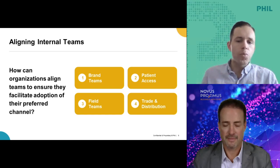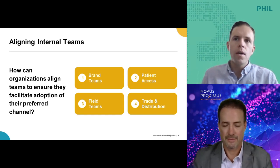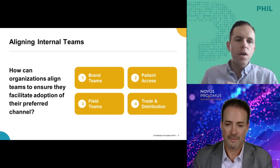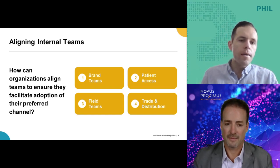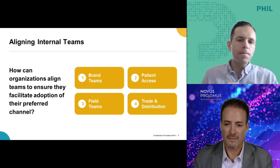and get all of the commercial teams, the brand teams, the access teams, field teams, trade and distribution, focused on the same goal of maximizing patient access, ensuring that patients have the lowest out-of-pocket costs, can get the medication they need in a very timely manner. And that obviously often involves promoting the alternative channel, be it the hub, or a pharmacy network, or a specific pharmacy. So, how do you think organizations can better align teams to do that, Patrick?